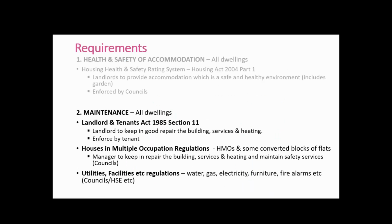Okay, so one of the requirements is health and safety. Then we have maintenance, which is basically disrepair. Again, this covers all dwellings. And there's 2 major pieces of legislation, the Landlord and Tenant Act 1985, Section 11, which places an implied term in all tenancies that the landlord keep the property in good repair. And there's a plethora of legislation about what is disrepair and what is the liability of a landlord for issues. This is enforced by the tenant. Basically, they can sue a landlord if a property is in disrepair, or, and it's often the case, they will do a counterclaim if there's a possession claim, particularly for rent arrears, because damages will be awarded to the tenant, and that obviously then counteracts any rent arrears that they may have accrued.